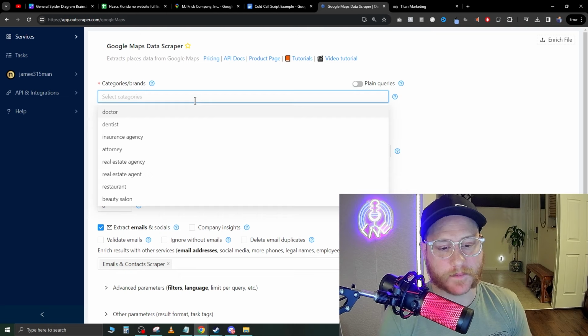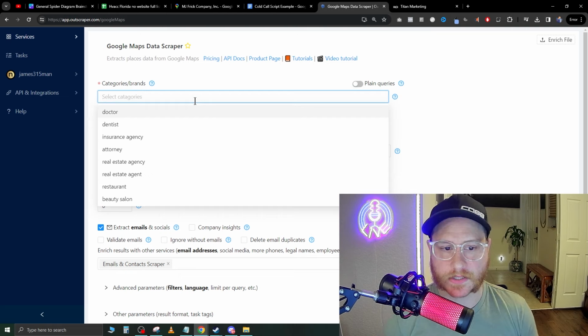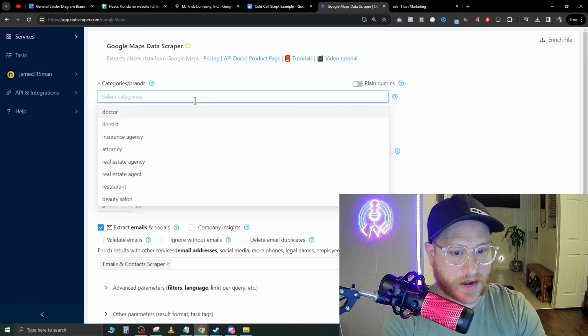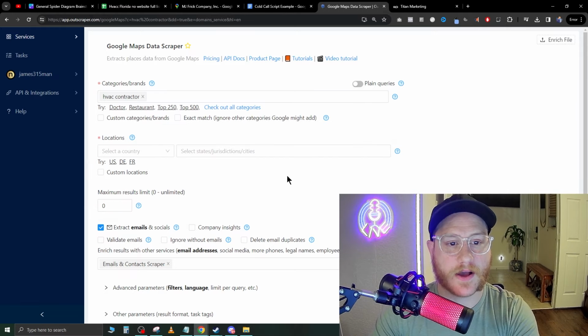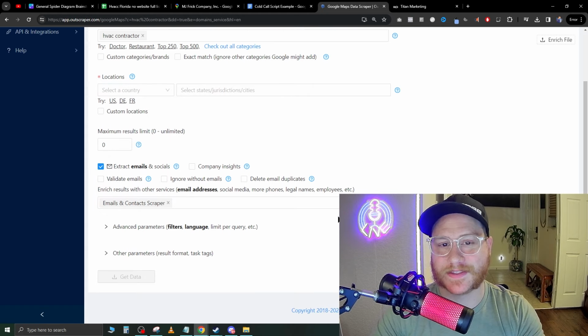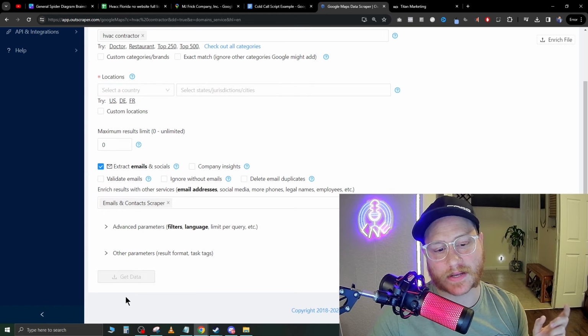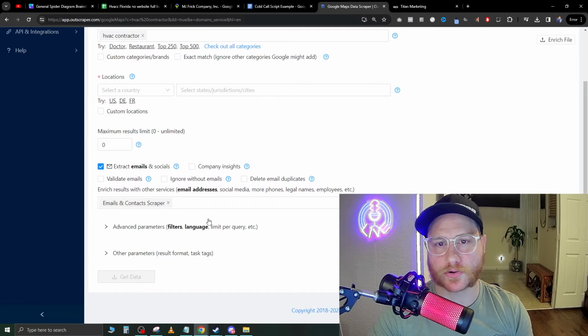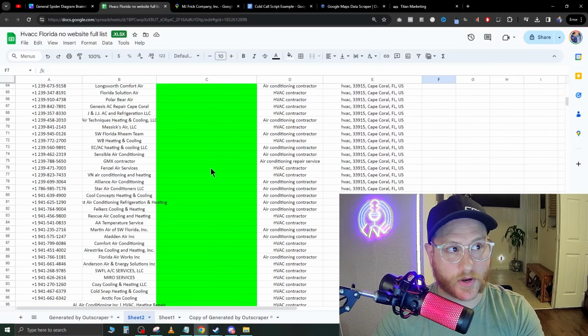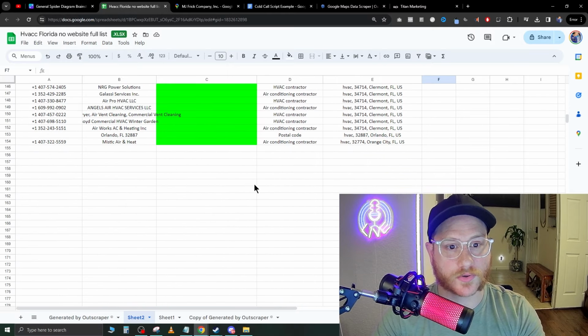And also you can get emails if you want, and there's a lot of data that you can pull from this. So in the category, you just type HVAC. Now that's going to pop up here. Then you're going to type in your country, state, you get the idea. And what happens when you hit get data? It's maybe like $1 or $2 per thousand list like this. Now I'm just going to keep scrolling down here because there are hundreds and hundreds of these, right?